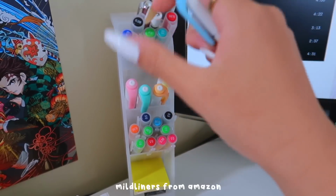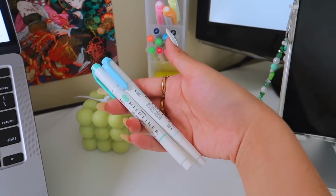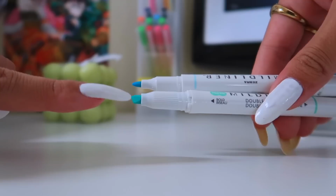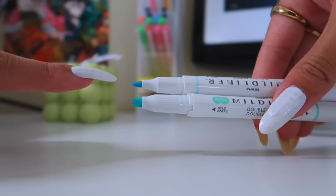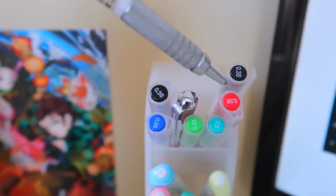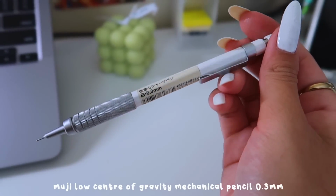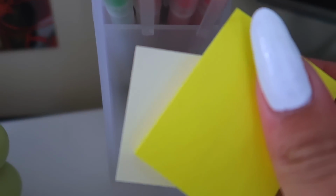And then I just have a 5-pack of mild liners. I've called them midliners before. They're actually dual-ended, so this is what the 2 different ends look like on the mild liners. So I usually use this one for actual highlighting, and then I use this one for drawing and writing things out. And the rare occasion that I use pencil, I use a 0.38 millimeter mechanical pencil from Muji as well. And then in the bottom drawer, I just have a Muji eraser and some sticky pads.